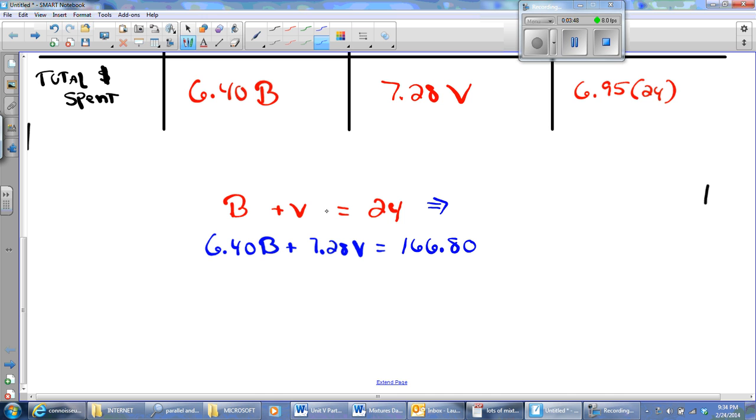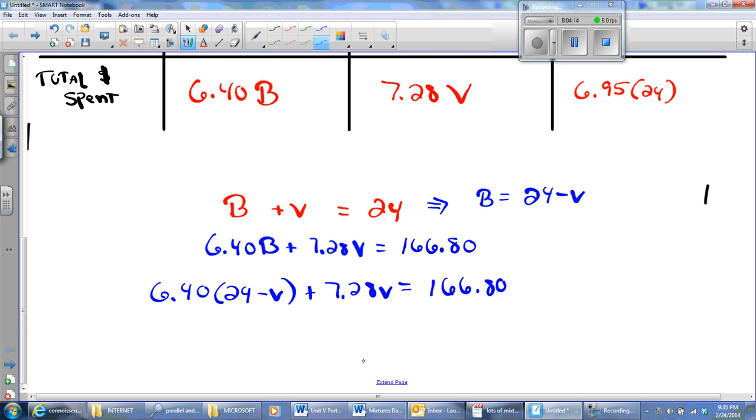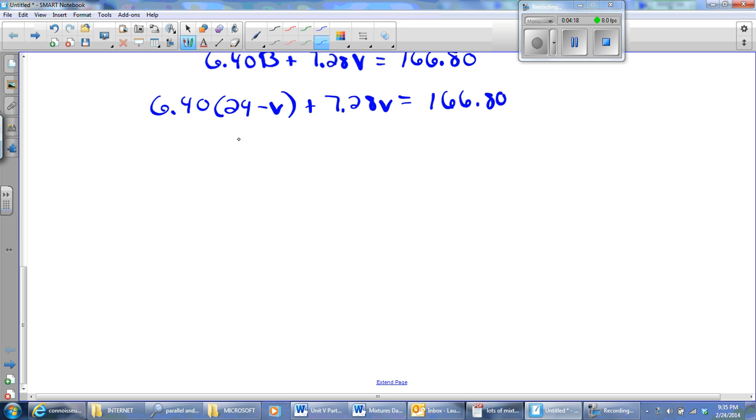All right, so let's see here. I think I am going to do this by substitution, and I will solve for B. B will equal 24 minus V. Now I rewrite my equation: 6.4 times 24 minus V plus 7.28 V, and that will equal 166.80. Now I distribute, and I believe I will get 153.6 minus 6.4 V plus 7.28 V, and that'll equal 166.80.